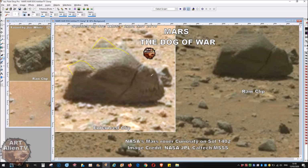Mainly because of this row of teeth and the nose and the eye here, I thought that was interesting. I thought that was pretty cool.